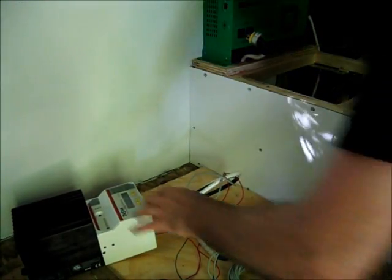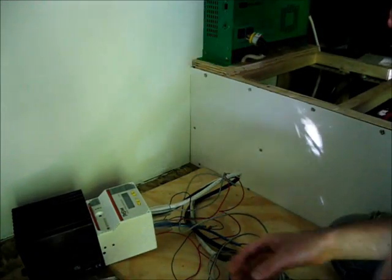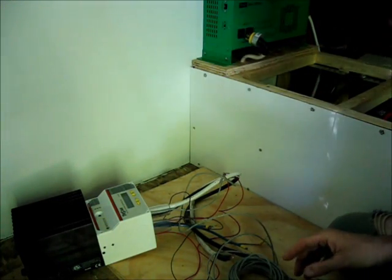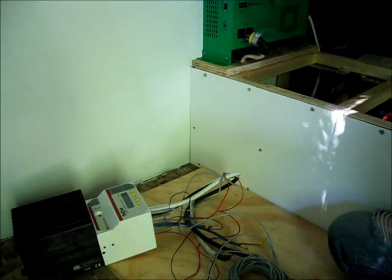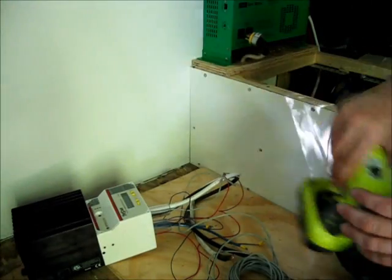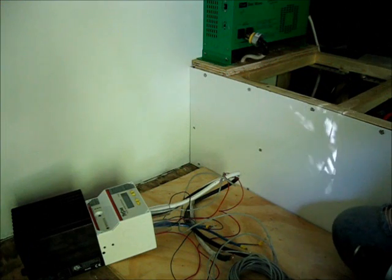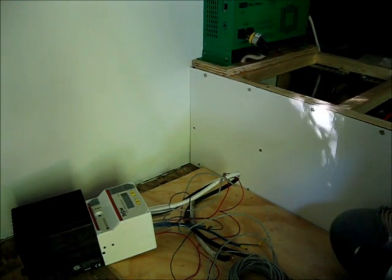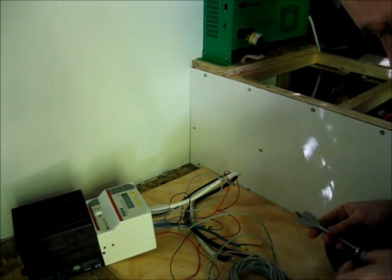Okay, I've decided the charge controller is going next to the inverter. The wires from the solar panel can run the extra length of the RV to come over to the charge controller, because I want to have everything in one spot. I've decided I'm doing it here. So now I have to put some holes in. Hate drilling holes. It's got to be done. I have to put some holes in for the wires to go through.